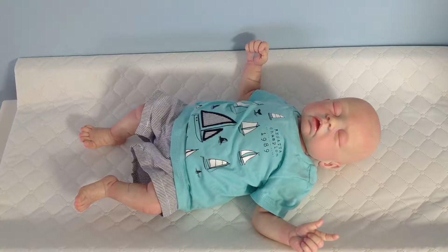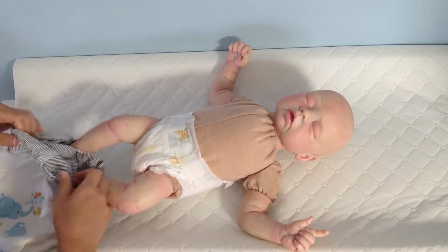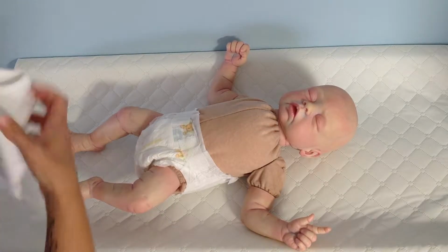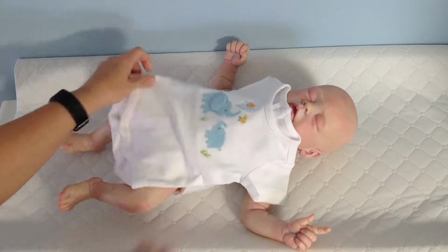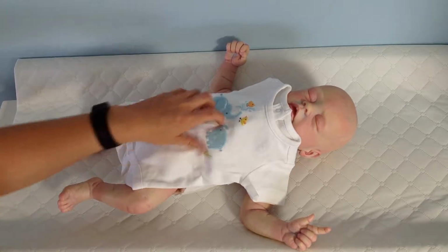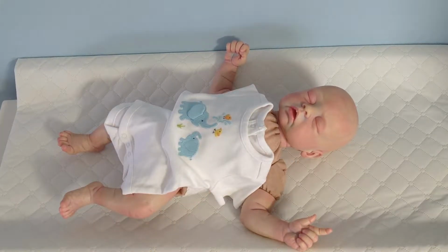I changed my mind. I'm going to actually change Cozy. I wasn't going to, but I changed that because I was tired of looking at him in this outfit, and until I paint him into a clown, I don't want to be looking at him in that same outfit.